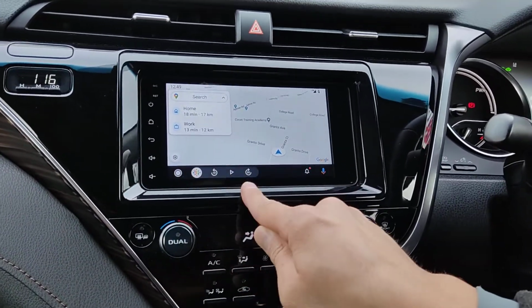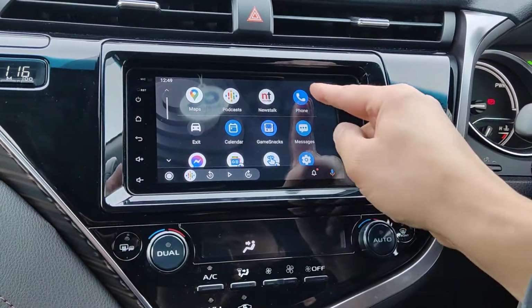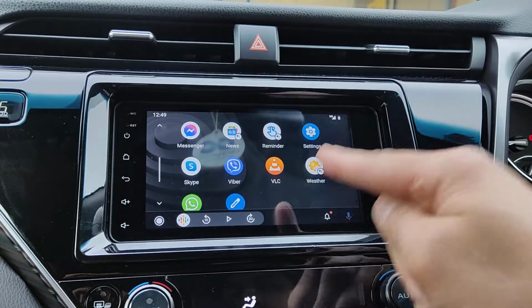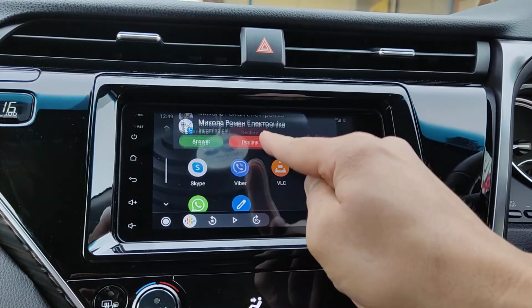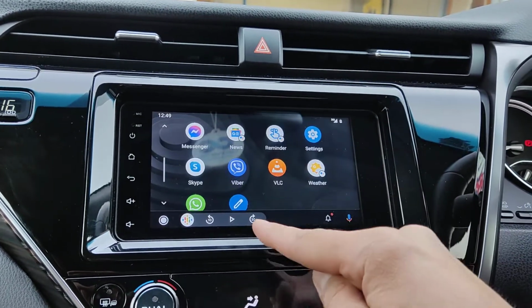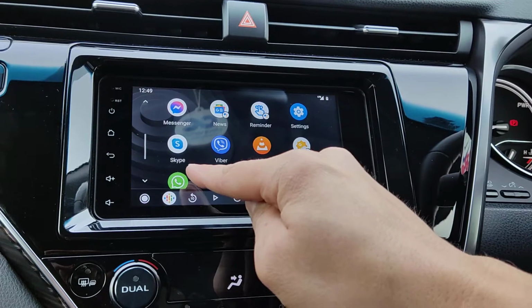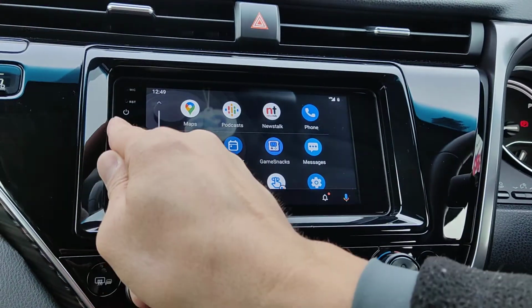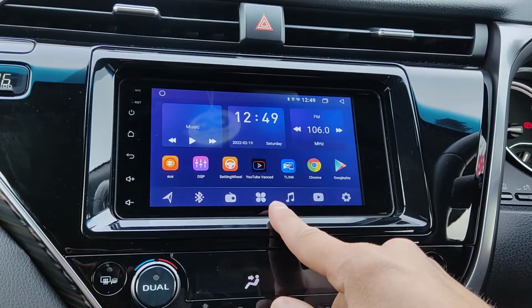So it's actually your phone on the screen with all the functions from your phone: your Google Maps, your last calls, your favorites. Even Google can read your messages, everything is over there. Google can read your messages from WhatsApp, from Viber, from messages as well. That's the Android Auto feature.